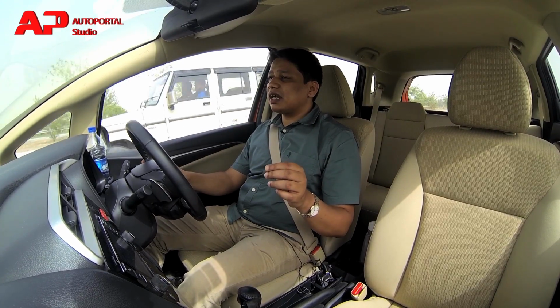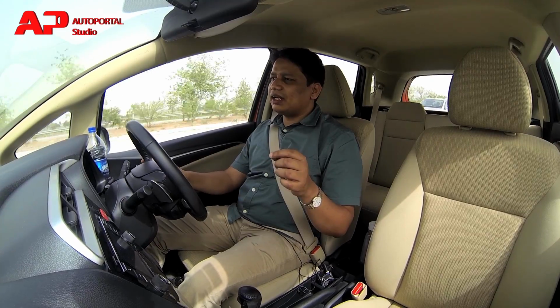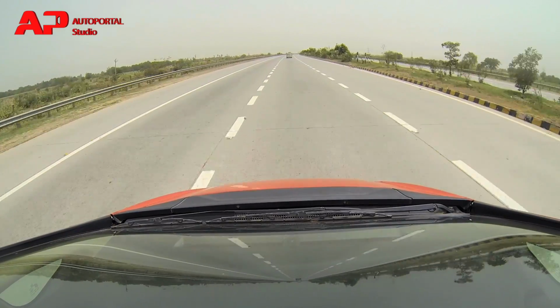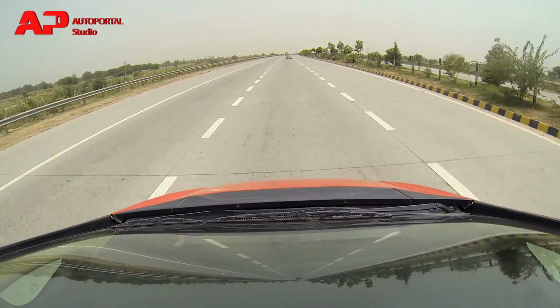Well, remember, if you are driving on this highway, another thing that you should keep in mind is carry a pair of sunglasses, and that's because this highway is made of concrete and it's a very light grey in color, which means that it tends to reflect a lot of sunlight back.